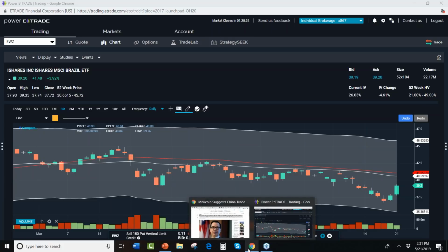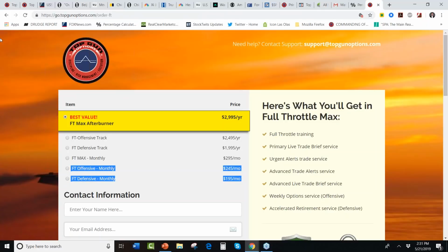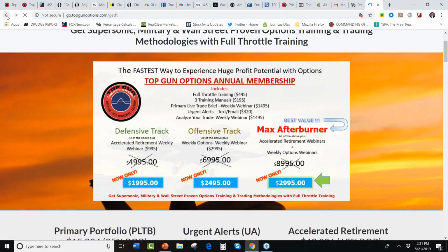Printed money with CSX, folks. $3,600 in 2 weeks on limited risk. Legged into an iron condor on EWZ. It's looking great. Bull put spread's looking good. The bear call spread's looking good. Really, really solid trade on EWZ.